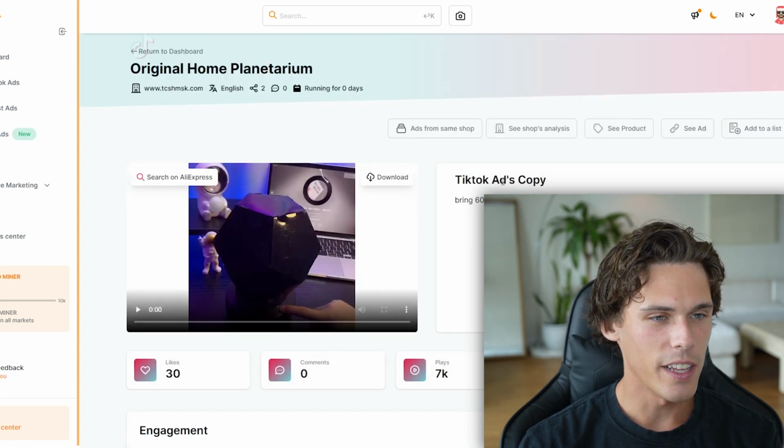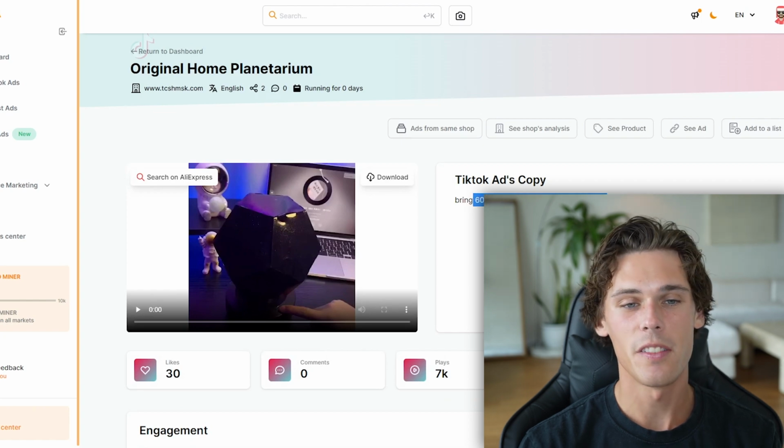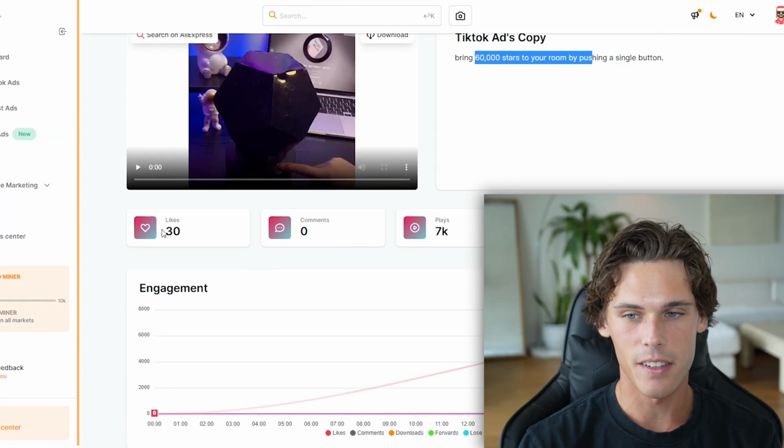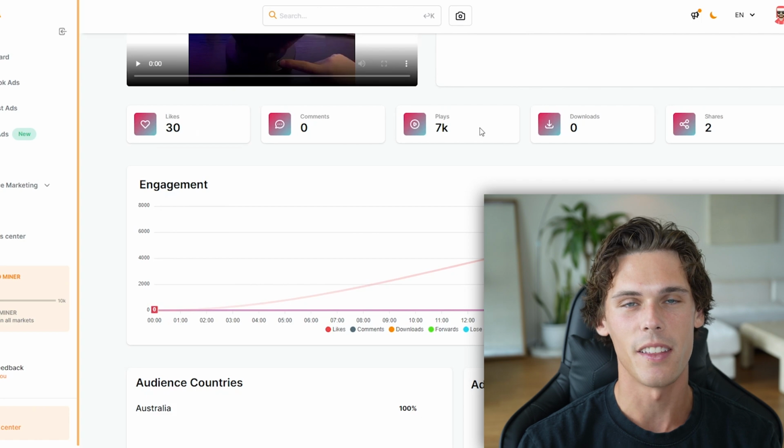You can search for it on AliExpress with this button right here, and then you can also download this ad, which is a little unfair in my opinion. So if you're the type of person that steals ads from others and repurposes them, which I don't recommend doing, you can do that and download it here if you want to use it or get inspiration from it. It tells you how many likes it got, how many plays, the engagement. It's very intuitive. So that's why I really like this platform, just because it's so clean and so easy to read everything and make a good decision.